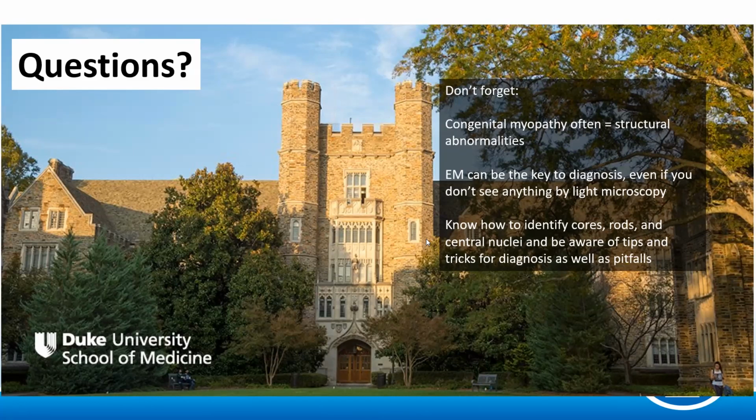Dr. Jones, what is your preference regarding going back to the IHC stain for the myosins? What are the benefits of using the IHC stain for the fast and slow myosins over the ATPase? And if we're currently just using the ATPase stains, is there a significant benefit to using the fast and slow myosin, given the fact that they can sometimes overlap? Yeah, that's a great question.